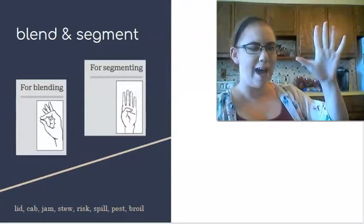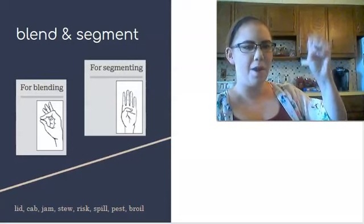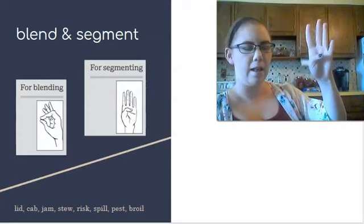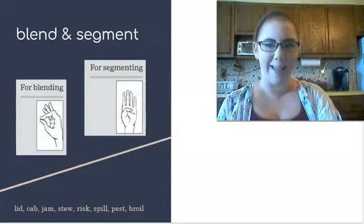Let's do it one more time. Broil, broil. 4 fingers for broil. Broil. Great job. Give yourselves a pat on the back for working hard already.